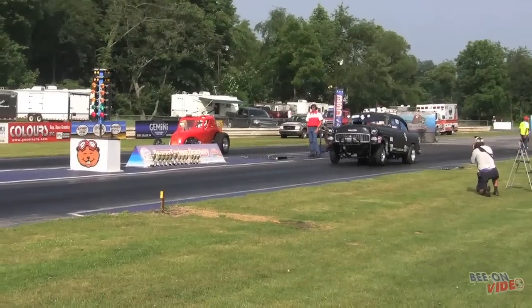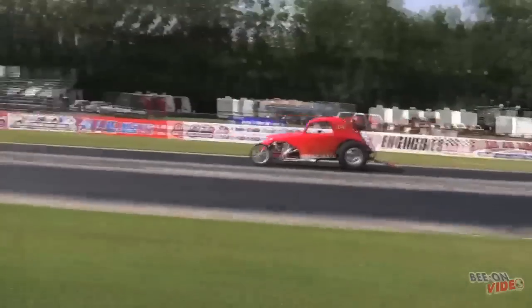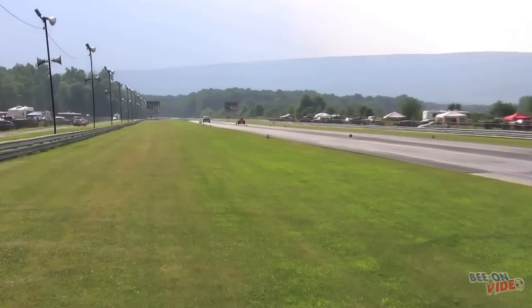Well, this is the Comp final, and Wayne Beach is off first in the 55 Chevy. Then Chris Toth plays catch up in his little red Fiat.